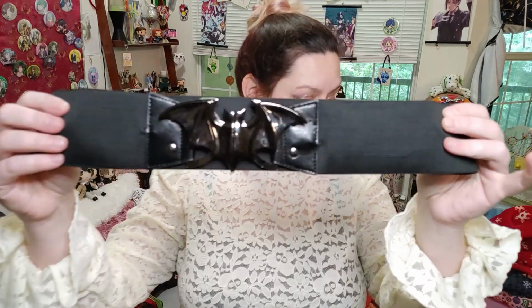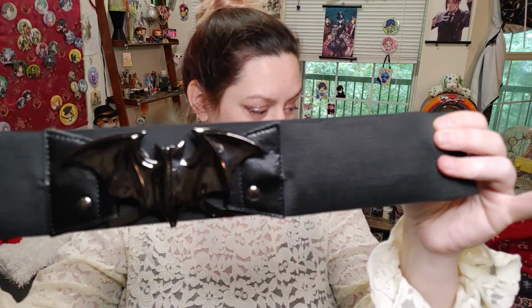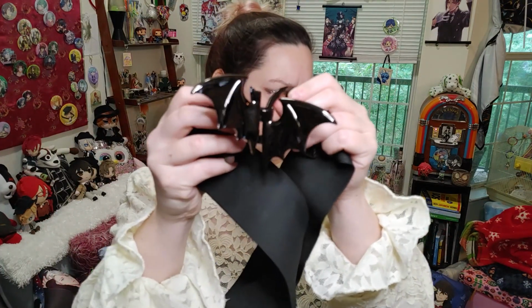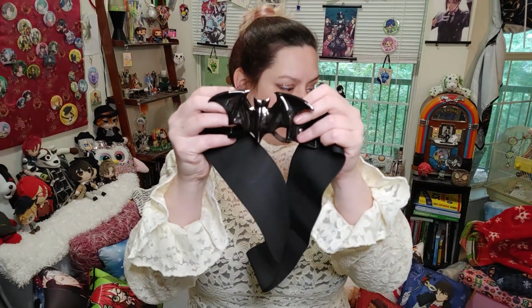But it is cute as fuck, okay? And the little belt buckle, the bat, you just twist him and he opens up. Hopefully you can see him. It's a little blurry because it's probably not zooming in. But it was so cute. So I bought it and I was so mad that it didn't fit. And I'm like, maybe the large extra large will fit next year, but I wanted to fit now, damn it.